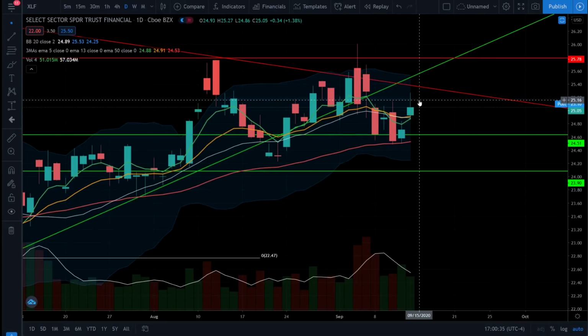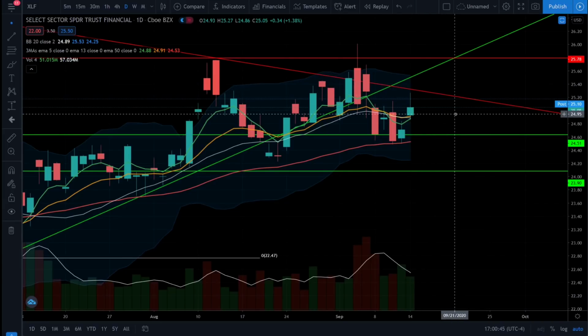And remember, a bull market in the financials will signal a possible further bull market in the S&P 500. So it's very important to see if the financials are going to break out of this resistance trend line and form that new higher high.